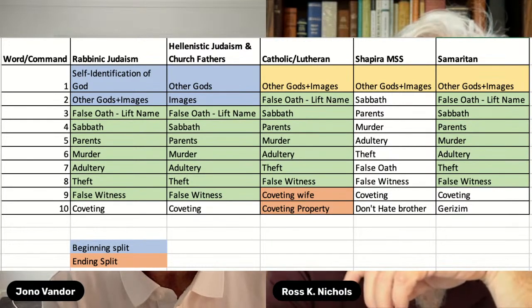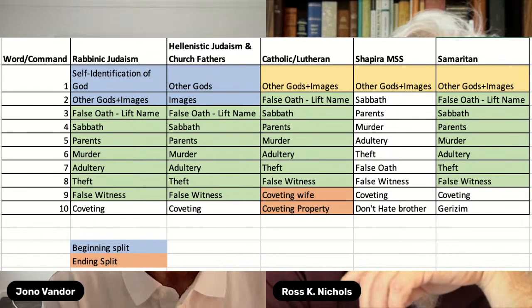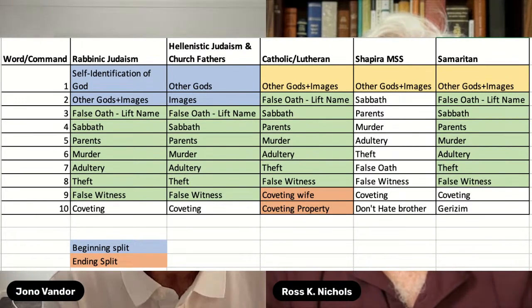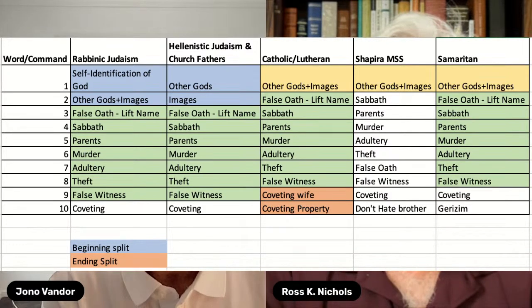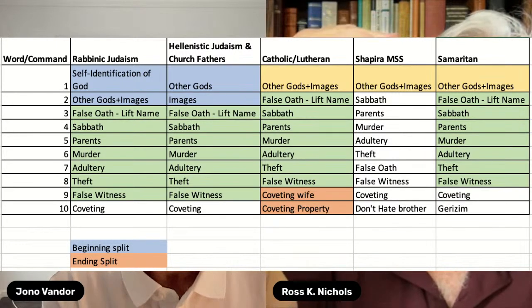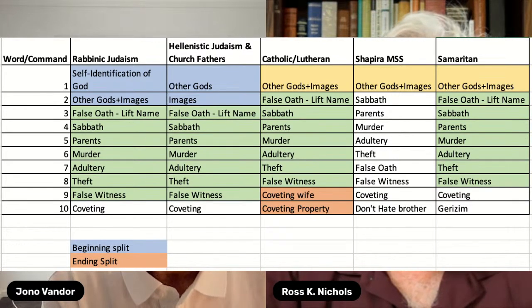You have Shabbat, parents, murder, adultery, theft, false. That's it. So those 5: Shabbat, parents, murder, adultery, and theft. Is that 5? Mm-hmm. 1, 2, 3, 4, 5. That aligns with what we see in the other versions. But notice that in Shapira's manuscript, Shabbat is up at number 2.